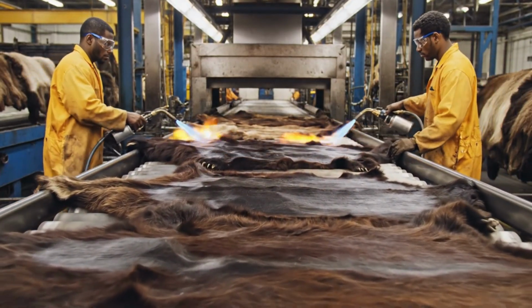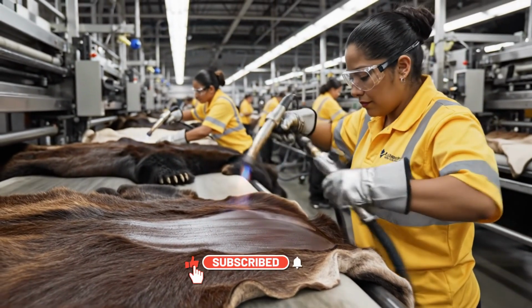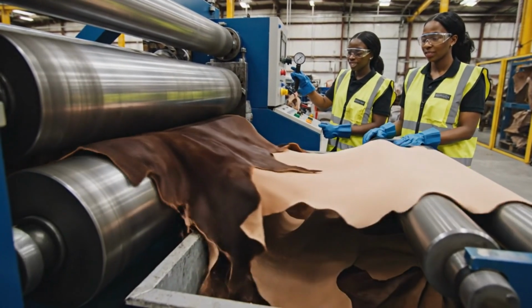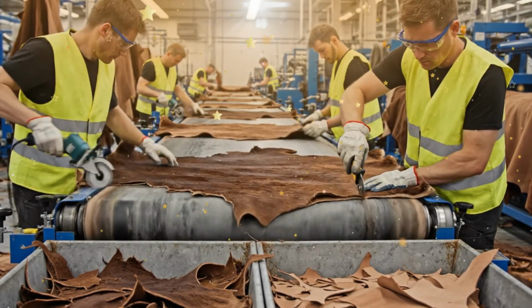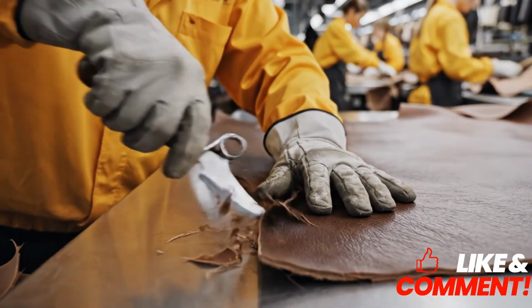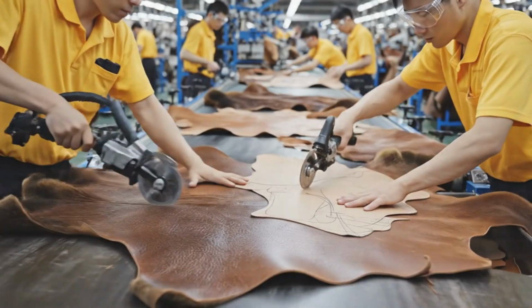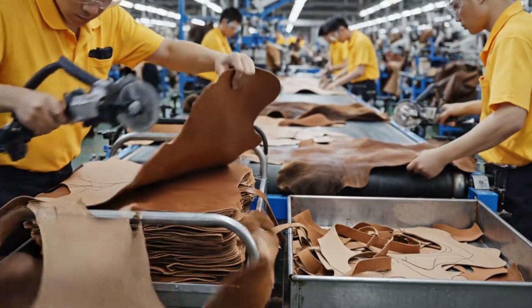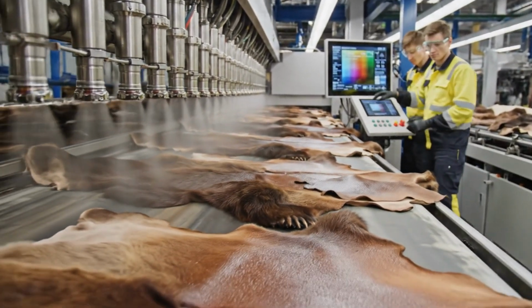Step 27, surface finishing and finishing lines. Step 35, surface coating and color finishing of bear leather. In the 35th step, the bear leather is given its final professional finish.